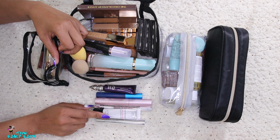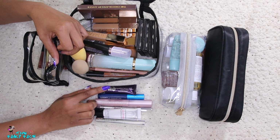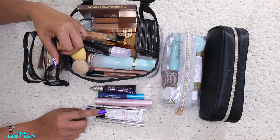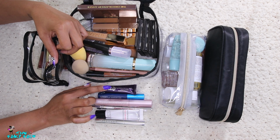I could technically use the Sephora one on my lids as well, but the Urban Decay one is just better at keeping my eyelids completely matte for the entire day, while the Sephora one kind of breaks down about 4 hours in. I'll get oil seeping through, so that's why I pack a separate primer for my eyelids.